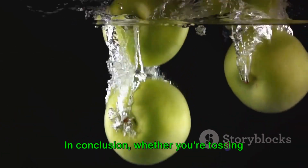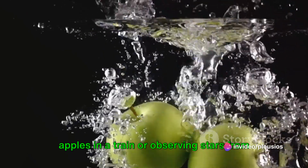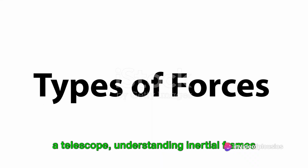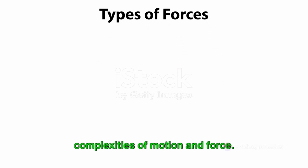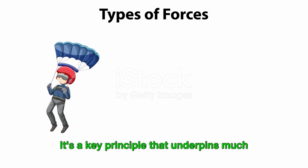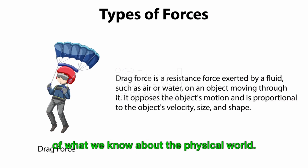In conclusion, whether you're tossing apples in a train or observing stars from a telescope, understanding inertial frames of reference helps simplify the complexities of motion and force. It's a key principle that underpins much of what we know about the physical world.